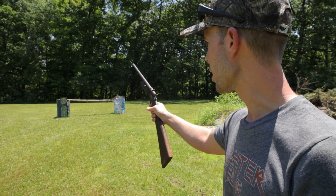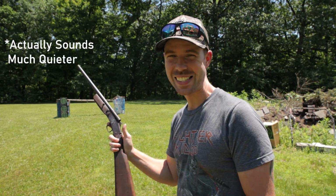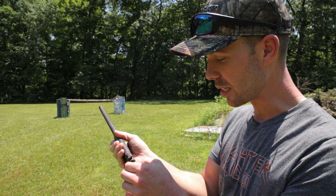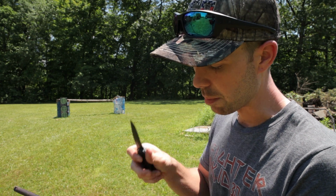But all right, here we go. CCI ammo. Sounded about exactly the same to me. The barrel opened up a million times easier, and this shell casing does not look nearly as deformed. It is stuck in there though. Oh yeah, it's coming out way easier. I still had to get my knife out, but this one's coming out.